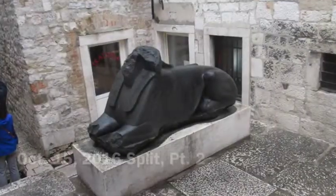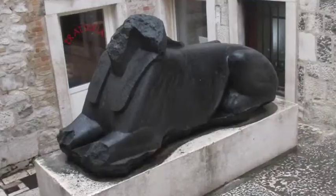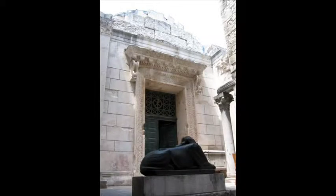A headless sphinx in black granite guards the entrance to the Temple of Jupiter. It was imported from Egypt at the time of the temple's construction in the 5th century.